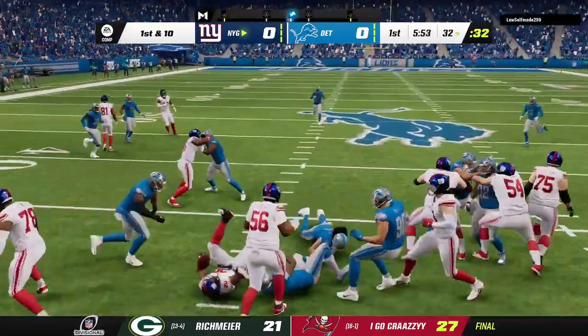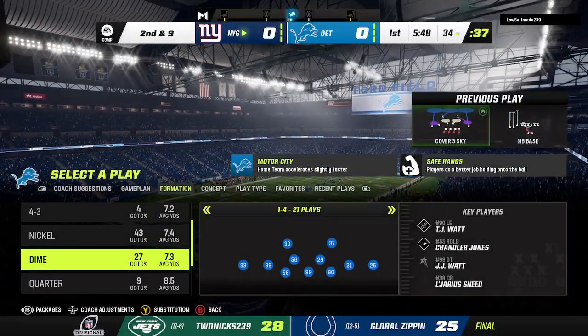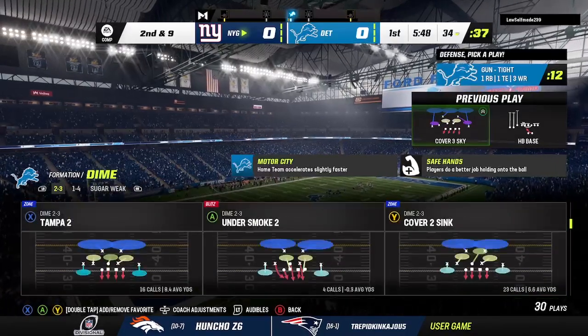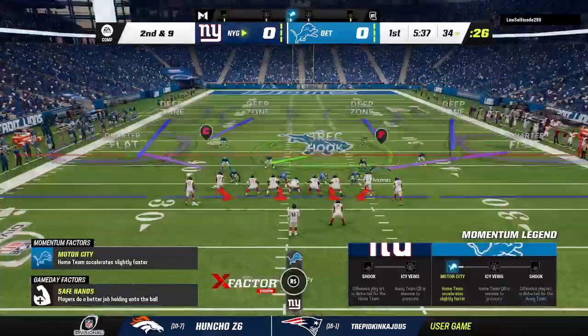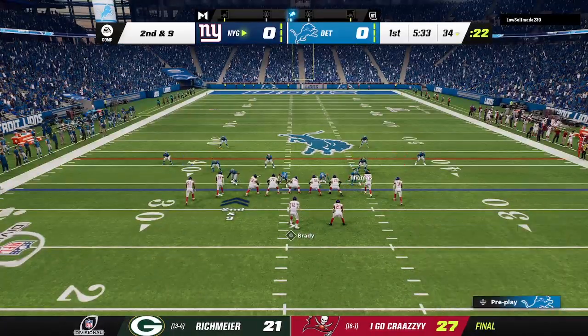Now Hall to start the drive. And he'll be taken down right around the 34 after a pickup of only a yard. Yeah, things were pretty stacked up there in the middle of the line. A lot of bodies, not much space. I think ultimately he was fortunate to get anything out of that run.